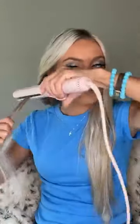Actually, I think I like the tighter curls better, because they're gonna get loose anyways. I'm gonna make this one tighter. I wonder if this is that piece I messed up. Yeah, I like the tighter ones a little bit better.